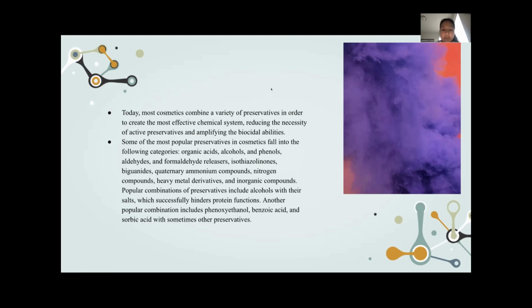So some of the most popular preservatives in cosmetics fall into the following categories: organic acids, alcohols and phenols, aldehydes and formaldehyde releasers, isothiazolinones, biguanides, quaternary ammonium compounds, nitrogen compounds, heavy metal derivatives, and inorganic compounds. Usually these preservatives are not used by themselves because there is greater benefit in using them in combinations, especially because in combination they prevent skin allergies and are more effective. Popular combinations include alcohols with their salt, which successfully hinders protein functions, and another popular combination includes phenoxyethanol, benzoic acid, and sorbic acid, with sometimes other preservatives.